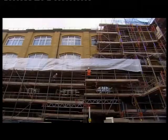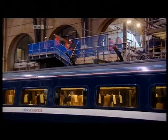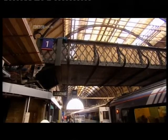At King's Cross, the Eastern Range is now ready, bar a few finishing touches. Preparations for the bridge removal are nearly complete. And Clare is bringing the bad news on the booking hall to Network Rail.